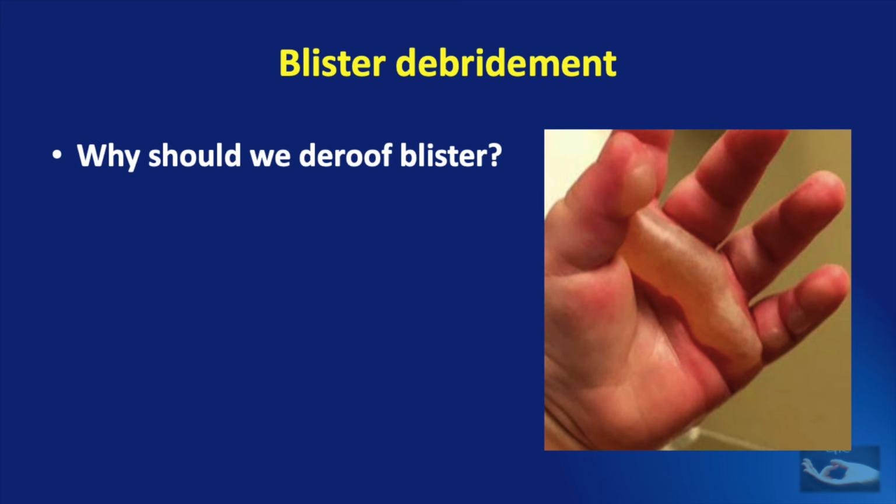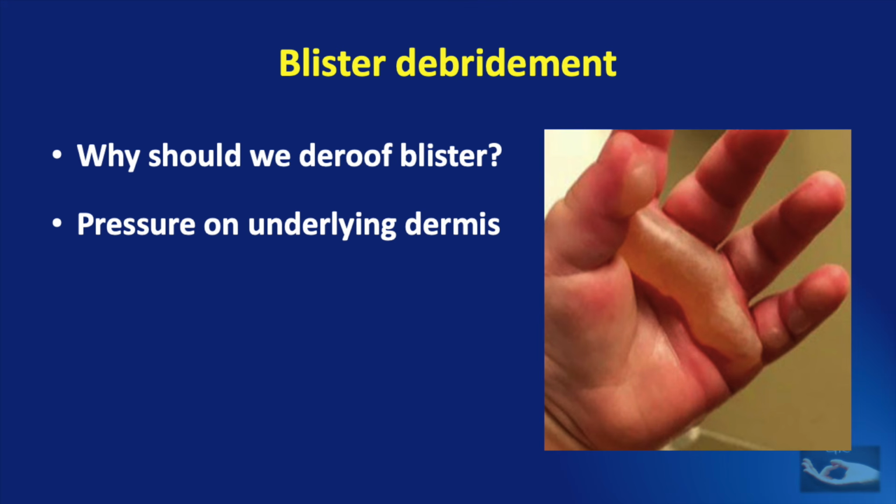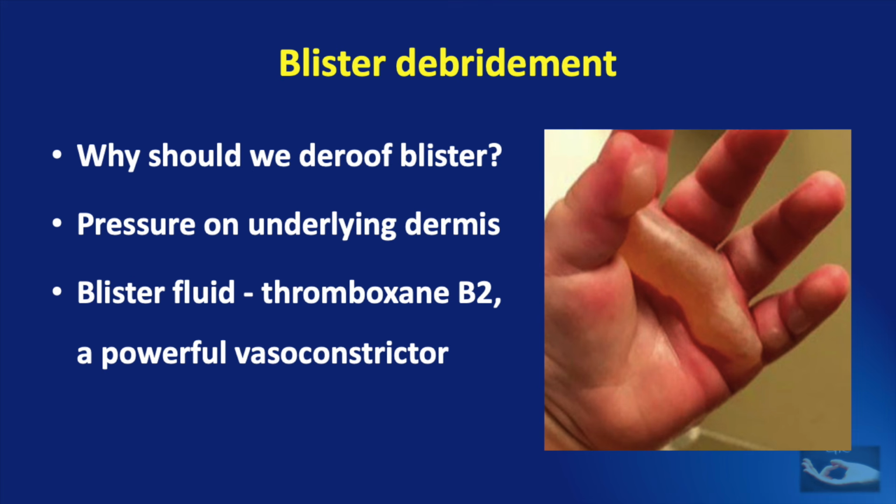Should we de-roof the blister? And if so, why should we do it? The first reason is that the fluid in the blister is under high tension and may apply pressure on the underlying dermis. Not only that, the blister fluid contains thromboxane B2, which is a powerful vasoconstrictor and can reduce the blood supply to the burned dermis. And of course, the blister skin is dead skin.